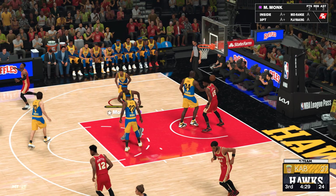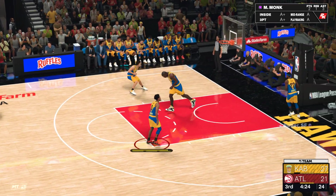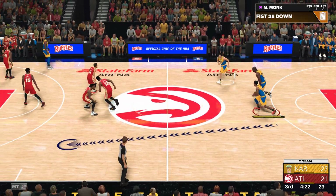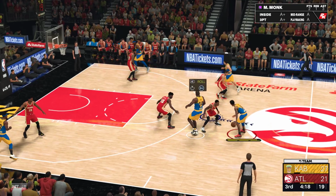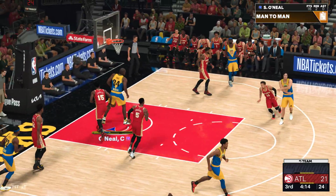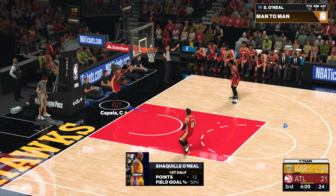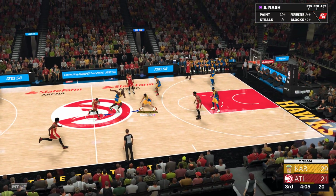Capella. And the dunk by Capella. Just has a nose for the ball. Capella skilled at gaining ideal position for those offensive rebounds. Now, here's Monk. To the paint. Here's O'Neal. And the dunk by O'Neal. I mean, maybe could have tried for a more memorable dunk than that one. And we know he's capable of those memorable ones.